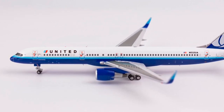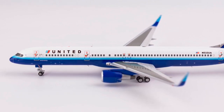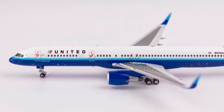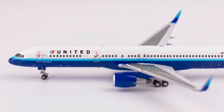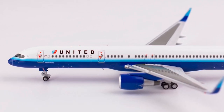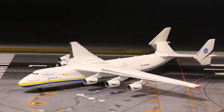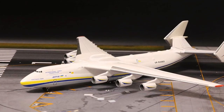And yeah, I used to have a few Herpa models. Right now they're at my parents' house, so I cannot show you them. But I had a United 757 in the blue tulip livery. That was actually a very nice model. And also, of course, most of you know they do the Antonov 225, which is also very nice. But in general, I think they're very bad and just a little bit better than Dragon Wings.